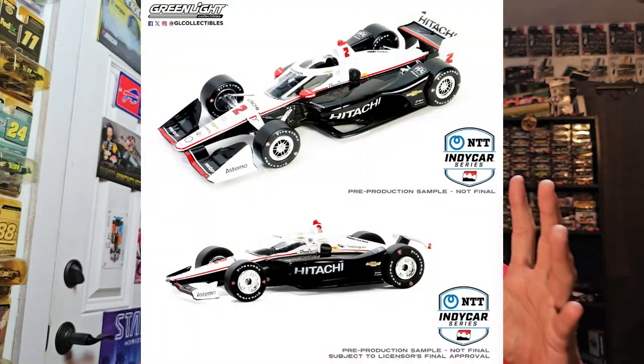Speaking of curses that have been broken, just kidding, we have another driver who, every other year, has been in the championship hunt, and it is your defending Indianapolis 500 champion, Josef Newgarden.